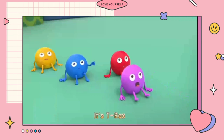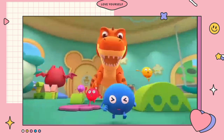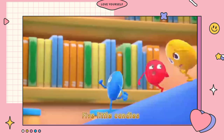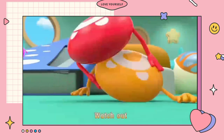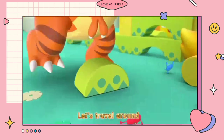Five little candies, run, run, run, run. T-Rex is coming, run, run, run, run. Watch out! Run, run, run, run. Let's travel around the awesome toy land.